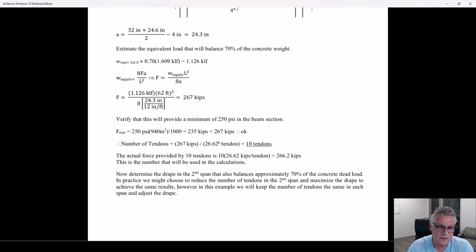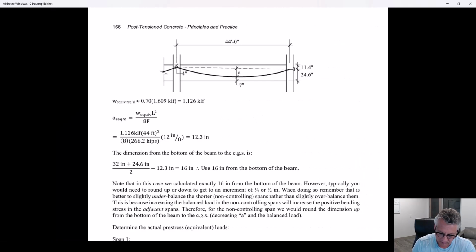So again, if I was your boss or your boss told you to balance about 70% of the dead weight of the concrete and provide 250 psi, you, without me telling you or without a computer telling you, should be able to estimate that 10 tendons fully draped ought to do this. And if the computer program's giving you something wacky, way away from that, that'll be a sign that something's not right.